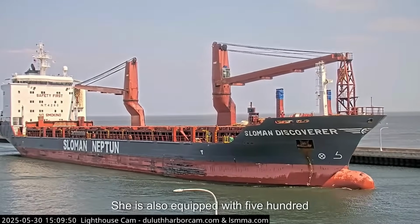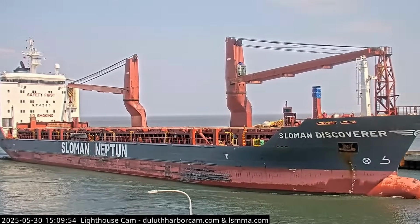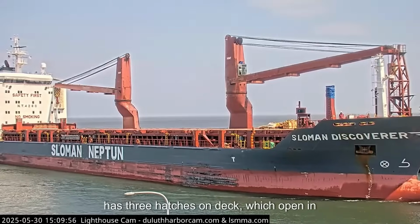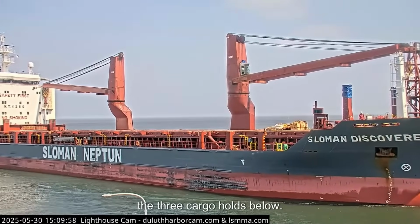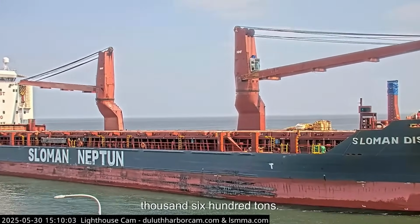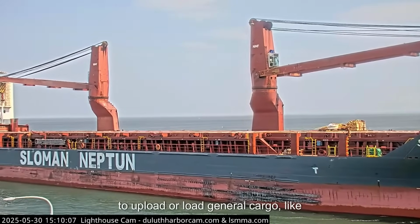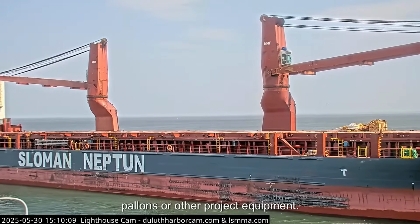She is also equipped with a 500 horsepower bow thruster to aid maneuverability in port. The Sloman Discoverer has 3 hatches on deck, which open into 3 cargo holds below. She has a maximum carrying capacity of 9,600 tons. Above deck are 2 cranes which allow her to unload or load general cargo, like pallets or other project equipment.